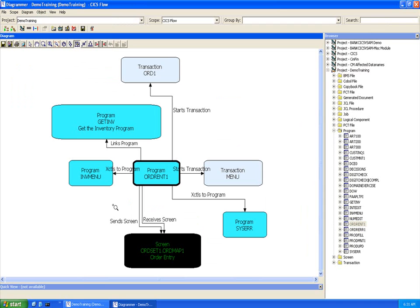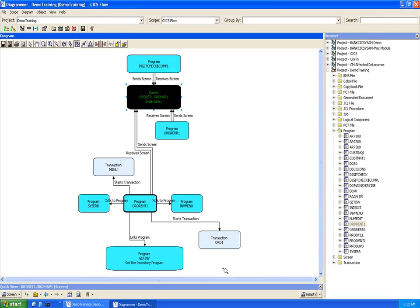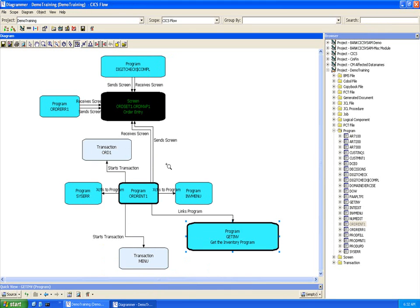Now to expand this diagram further, I'll start with my screen object, and I want to see all other programs that call this screen. So I'll expand incoming. I'll look at our inventory program. I'll expand it to all our outgoing. And so as you can see, I can begin to build this diagram incrementally instead of being overwhelmed with that initial diagram I had when I had Auto Expand turned on.